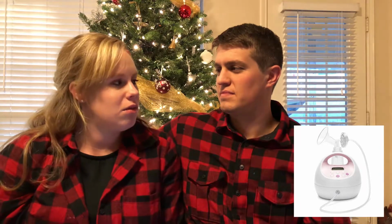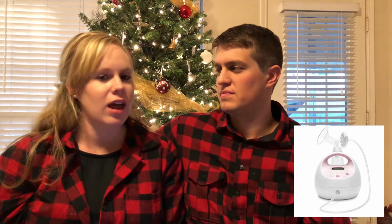So I did use a breast pump while I was in the hospital. That was from Medela, and it was fine. It worked great. But I really like the Spectra. It's very portable. It actually has a car charger that you can bring along with you, which I know we're going to probably need when we go to Houston.